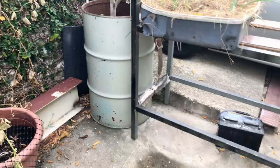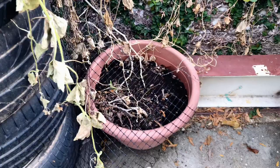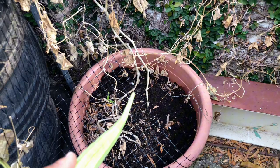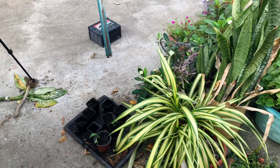Well, the cantaloupe, it finally kicked the bucket. It's completely dried away. So I have to pull this down and put all this into a trash bag, given the circumstances. And when my new melon, Sugar Baby, germinates, I will be planting Sugar Baby instead of the Silver Yamato.